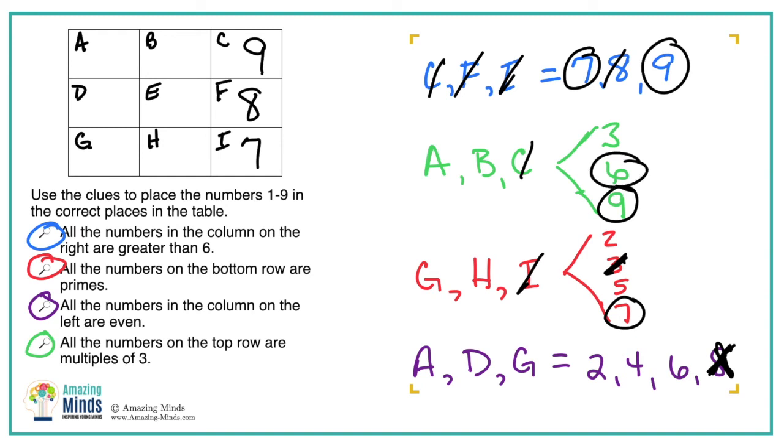6 is here and here. A, B, A, D, G. So 6 must be A. Only thing they have in common. And what about, let's see, anything else? 2. 2 is here. 2 is here. So G and H, D and G, so 2 must be G.